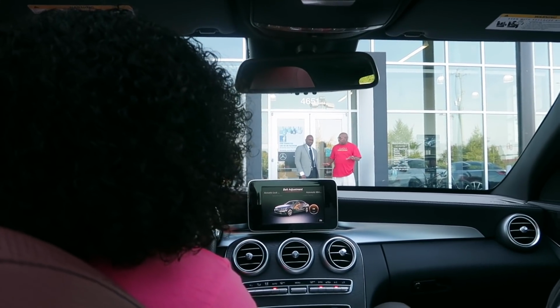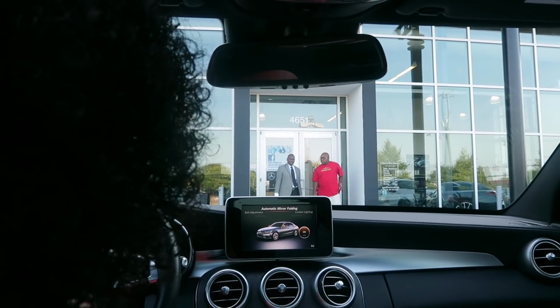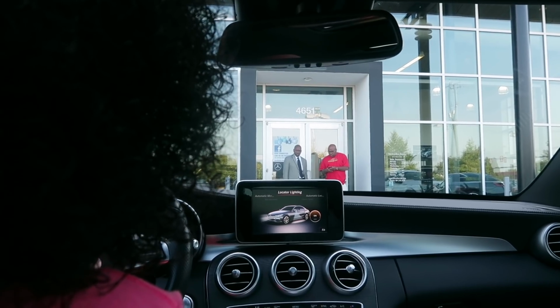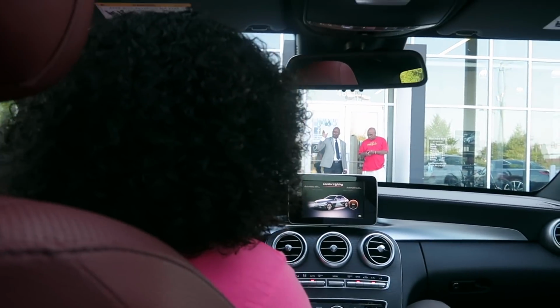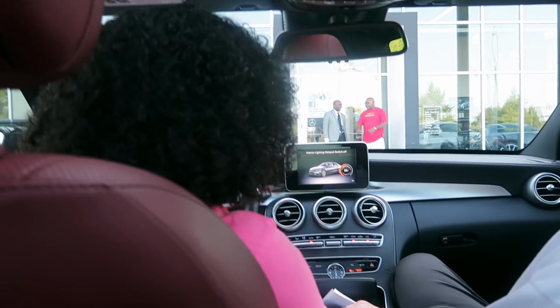A seatbelt adjustment. It'll tighten up your seatbelts when you get in. Automatic folding mirrors. When you lock the doors, the mirrors automatically fold. Locator lighting. These lights stay on after you turn off the vehicle. Make sure you can get to your house safely. Right? Interior lighting delayed switch. How long do you want the interior lights to stay on?